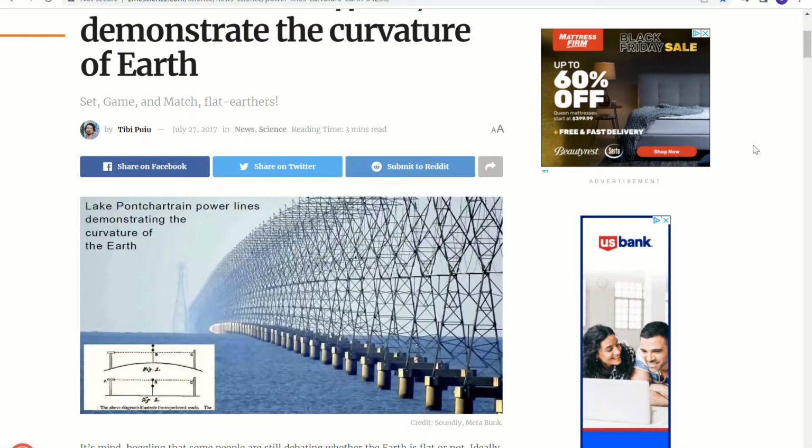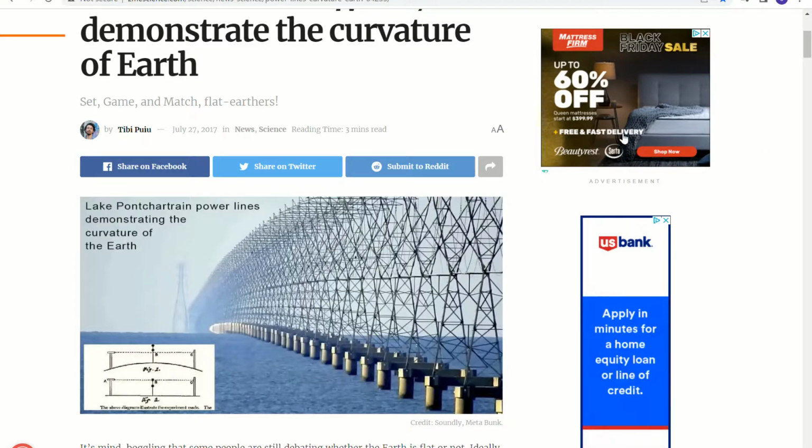Greetings. In this video, I wanted to look at Lake Pontchartrain, and this article here says Lake Pontchartrain demonstrates the curve of the Earth, set, game, and match flat earthers. Okay, so there's a lot of things happening with this photo, and I've seen lots of videos where people are saying game over flat earthers.